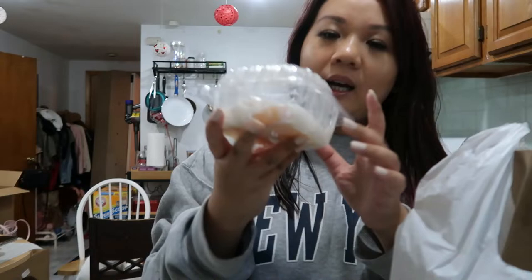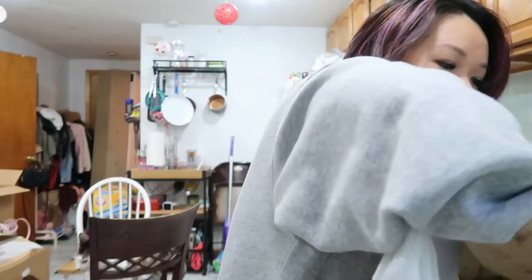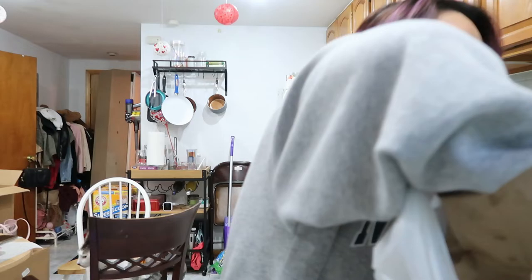We got har gow, which is a steamed shrimp rice roll, hot gao, which is like a steamed shrimp dumpling, and feng zao, which is chicken feet.